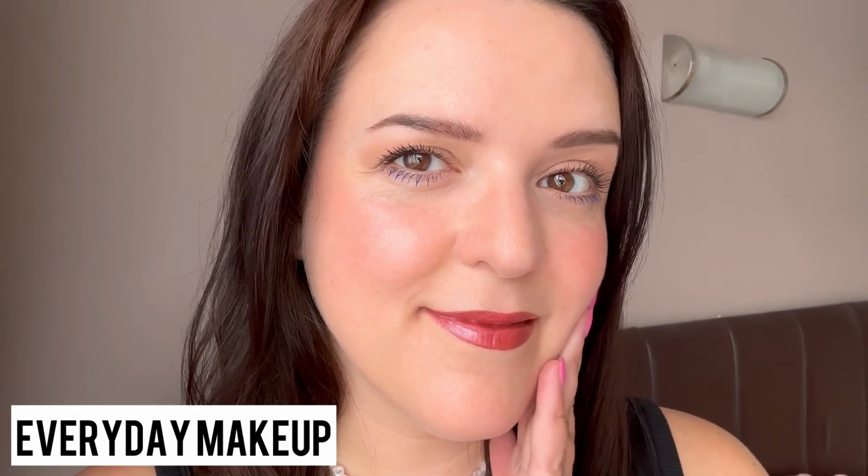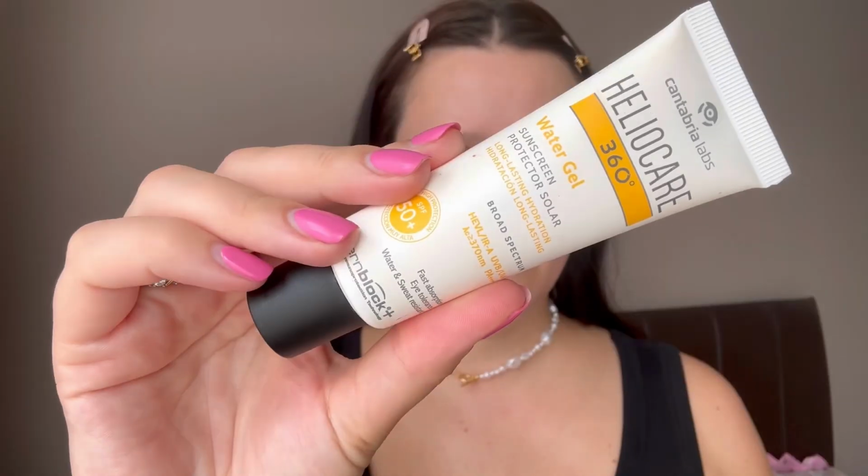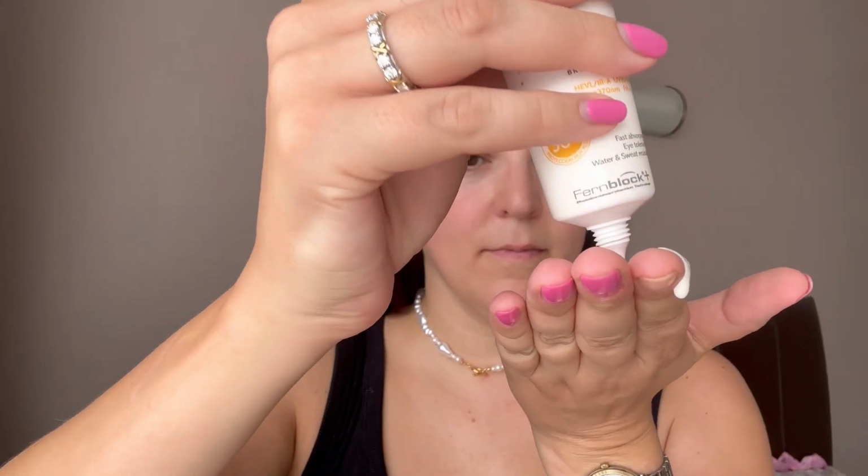I'm Heather and today I'll be showing you how I create this very wearable makeup look. Before makeup, skincare is key, so I'm starting off with my morning mist. I did cleanse first with my Garnier Vitamin C face wash.